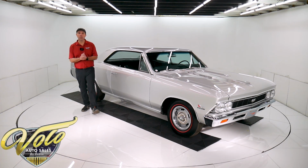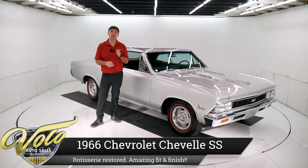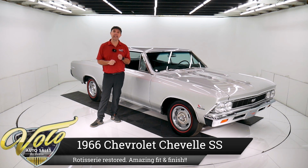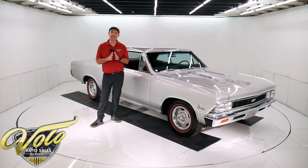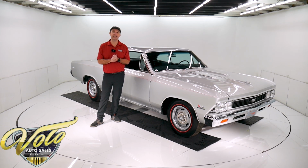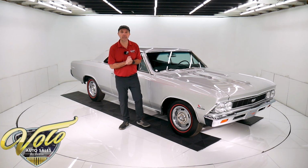I am very proud to present to you this 1966 genuine Super Sport Chevelle 396 4-speed car. A gentleman bought this car as a clean Southern car with 69,000 actual miles, and he paid 40 grand for the car. It was that nice. And then he went and had a body off frame rotisserie restoration done at that point. This is one of the exceptional cars. This one's really, really nice. I got a lot to tell you about it.